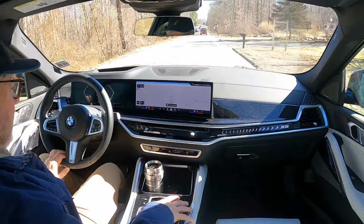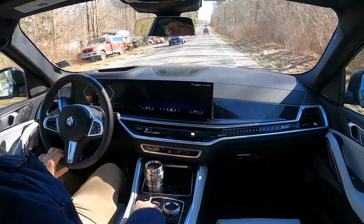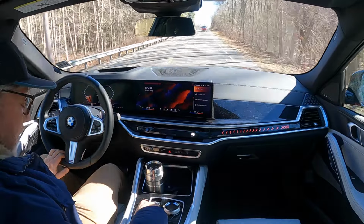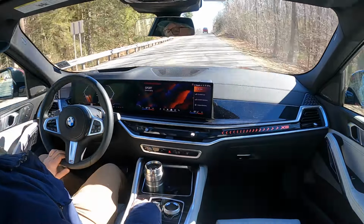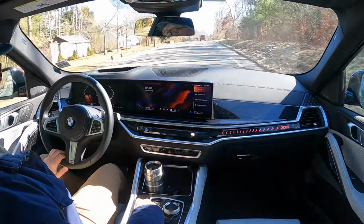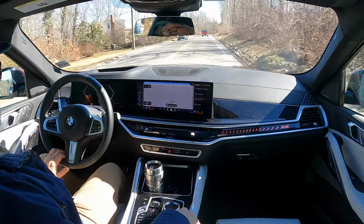As far as driving modes, we don't really have a mode for off-road driving. We do have sport. Woo! Look at all the red, and you immediately hear it kick down a gear. Then there's comfort, and then there's eco pro. Hill descent control cannot be activated.